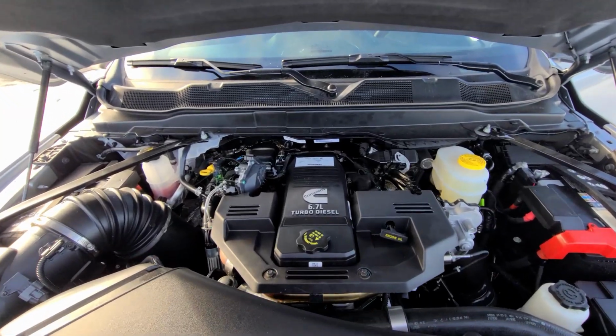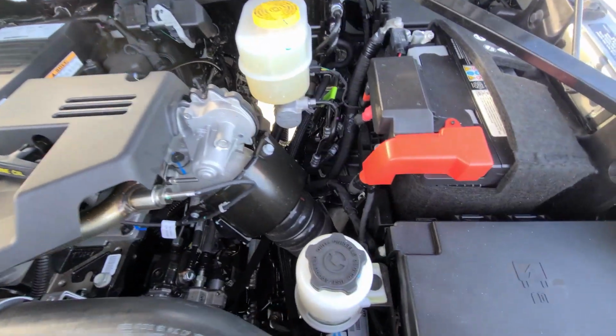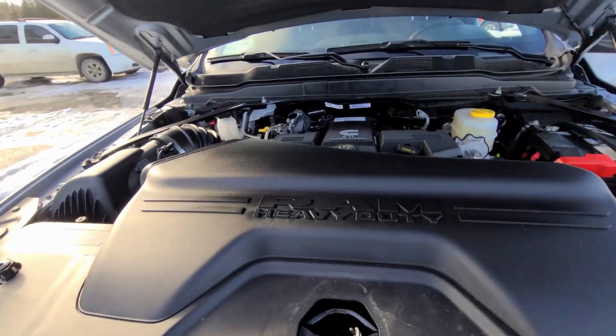Before we take it on test drive, I actually want to show you inside the engine compartment real quick. 6.7 turbo diesel. It's actually a really quiet engine. Okay guys, it's been running for a couple minutes now. It's warmed up, so let's go ahead and take it for a test drive.